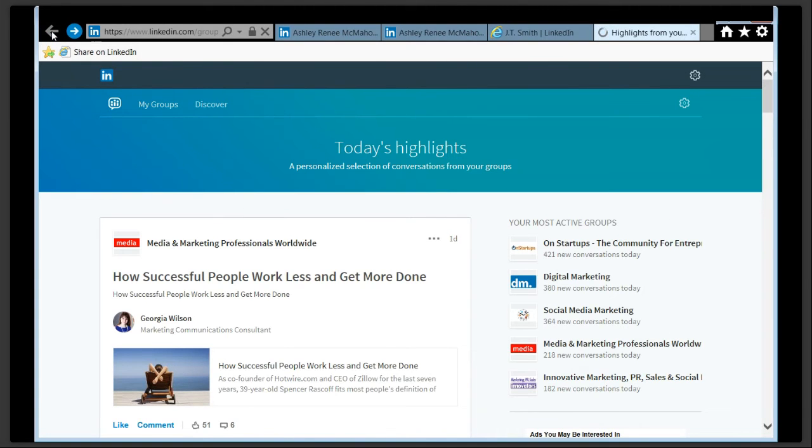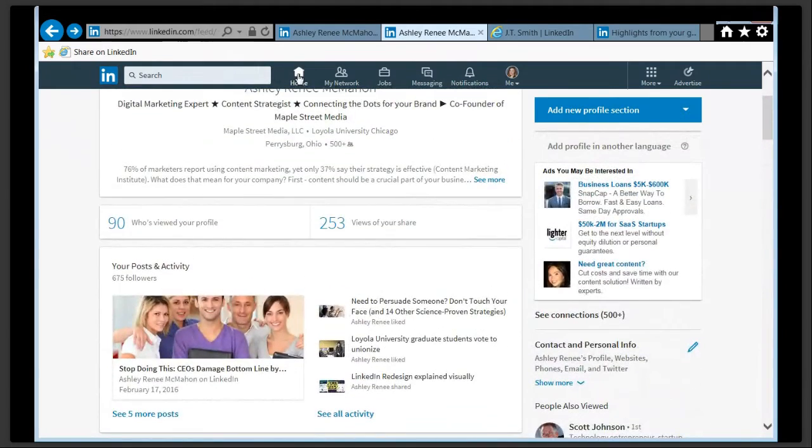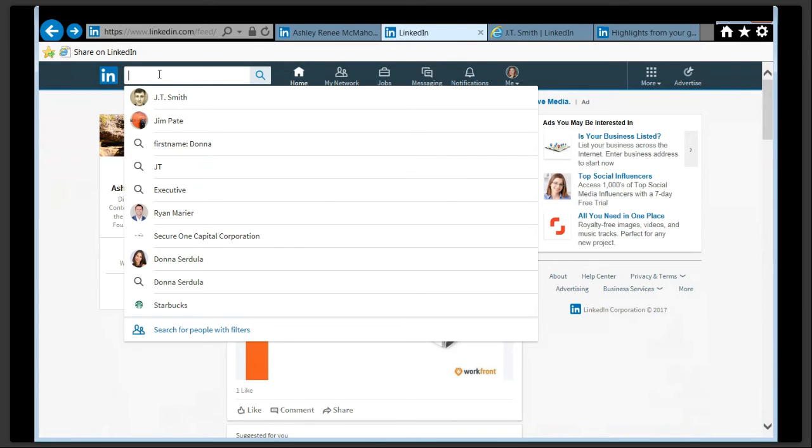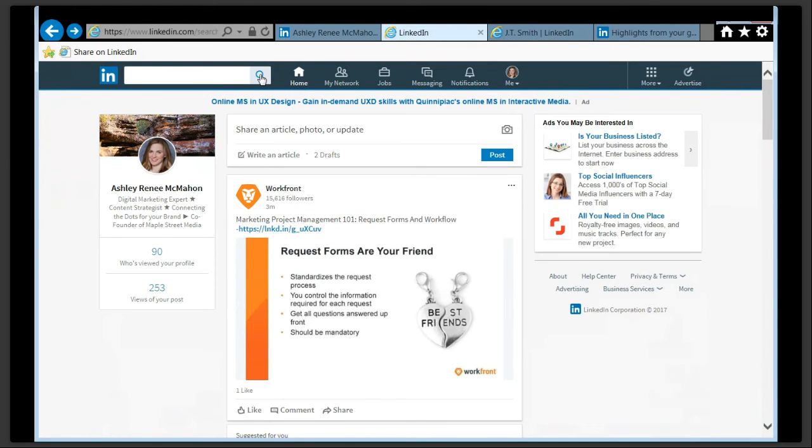If you want to search for new groups, the way to do that is through the search bar. So let's come back up here to home and notice here is our search bar. And there's no longer the advanced search link, which led a lot of people to start announcing LinkedIn removed advanced search, but they didn't. Advanced search is still here, but let me show you how to get to it. There's two ways. If you click on the magnifying glass or you come over here and say search for people with filters, both those ways will get you to the advanced search screen.